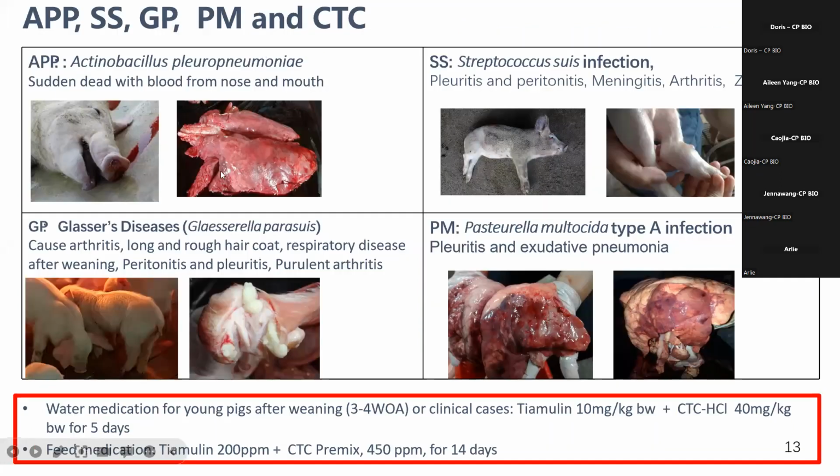And there are also some bacterial infections like APP, which is Actinobacillus, SS, which is Streptococcus infection, GP or Glässer's disease, and PM, which is Pasteurella multocida. These can also be treated using CTC plus other antibiotics, in drinking water and in feed.